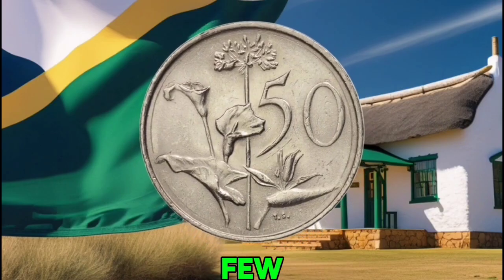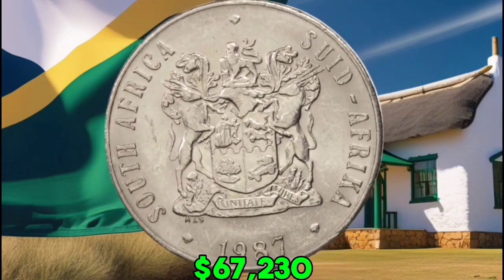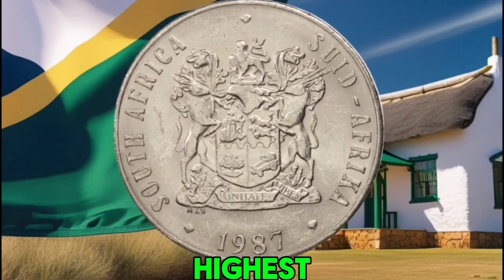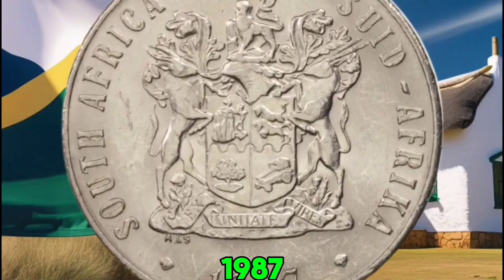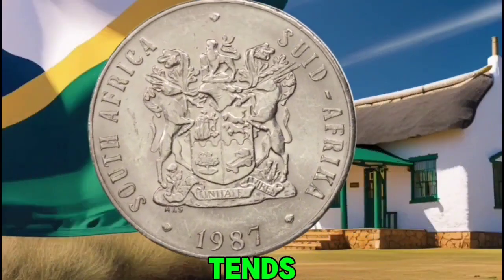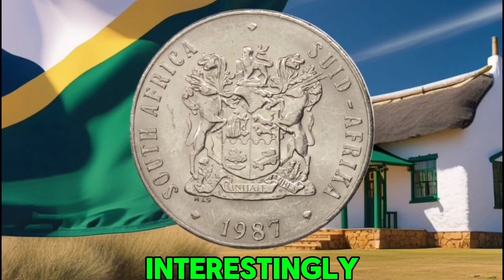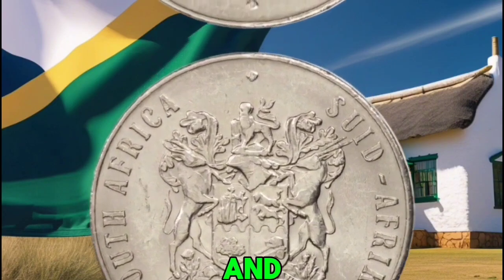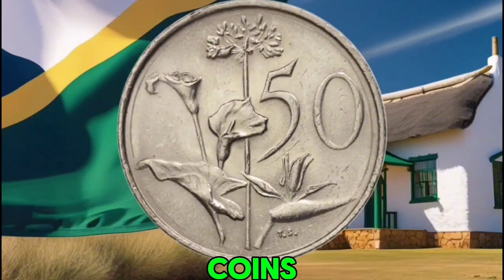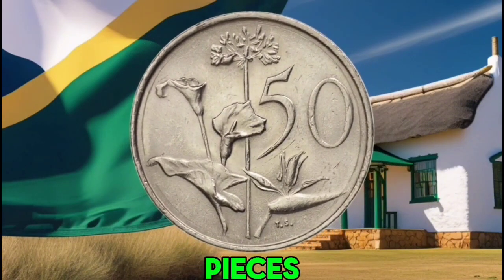I spoke with a few coin experts, and here's what they say. While $67,230 is the highest recorded sale price, the average price for a well-preserved 1987 50 cents coin tends to be lower, usually in the range of a few thousand dollars. Interestingly, the market for these coins is growing. As more collectors and investors seek rare and historical coins, the demand for high-quality 1987 50 cents pieces continues to rise.